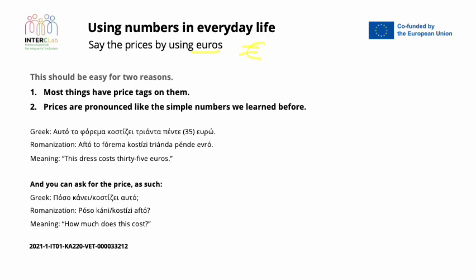Saying the price is very, very easy for us for two reasons. Firstly, most things have price tags on them, so you won't have to ask for the price most of the time, because usually there's a price tag on everything. But the good thing is that the prices are pronounced exactly the same as the simple numbers we learned previously. So if we want to say, let's ignore the example here and do our own, that for this sandwich and coffee I have to pay 10 euros.